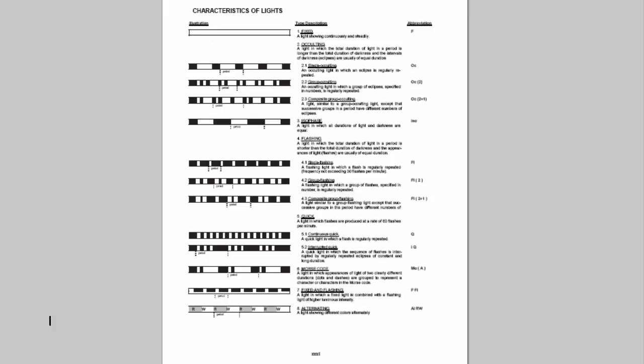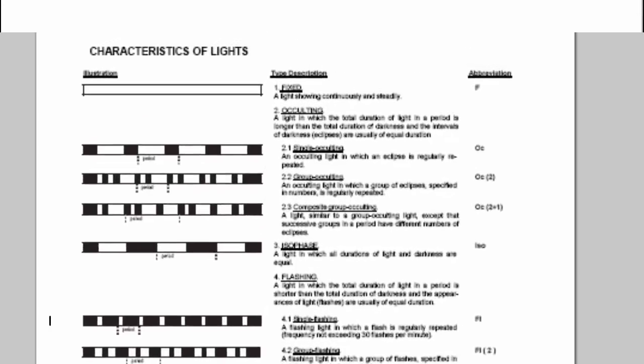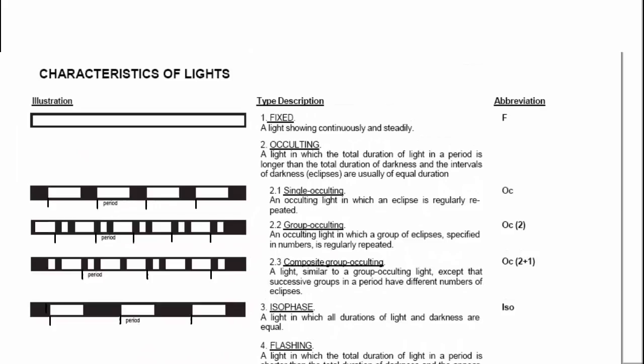This page represents the light rhythms that are used on the various navigational charts, called characteristics of lights. The left-hand column is a diagram to help you understand that rhythm. The middle column describes it in words, and the right-hand column is the abbreviation that's used on the charts and in the light list.